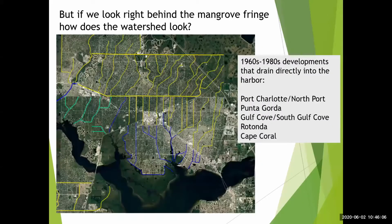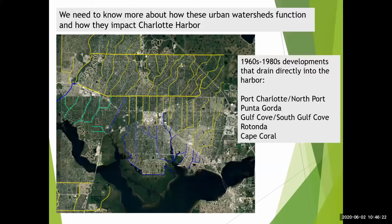So if we look just right behind the mangrove fringe, how does the watershed look? We've got a lot of really large developments that are already cut and that are just being filled in one home at a time. And these all drain directly into the harbor. So we need to know more about these urban watersheds and how they function and how they impact Charlotte Harbor.